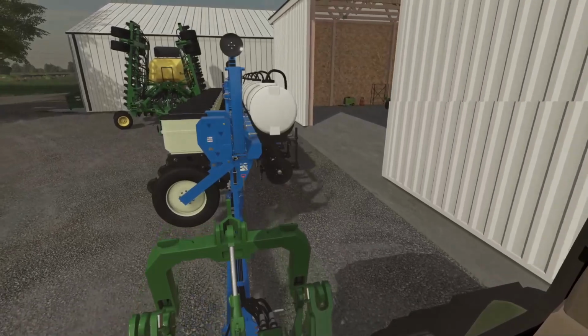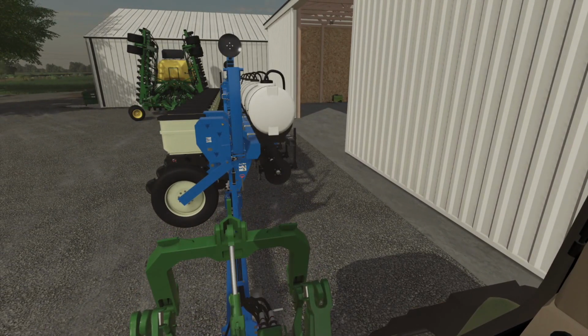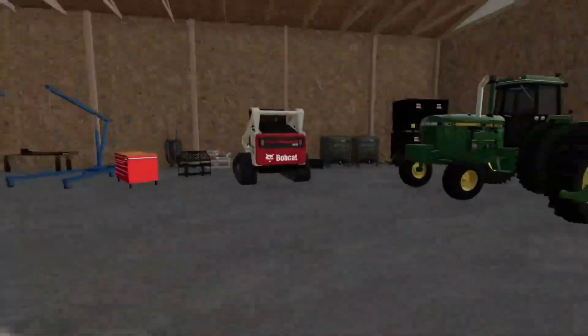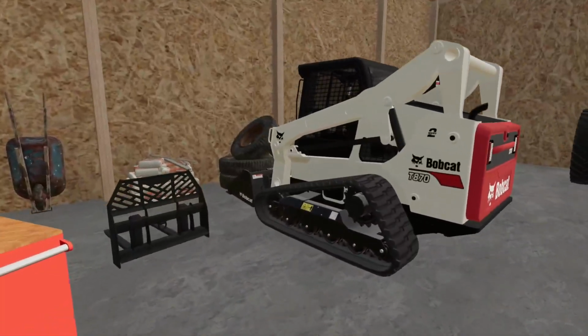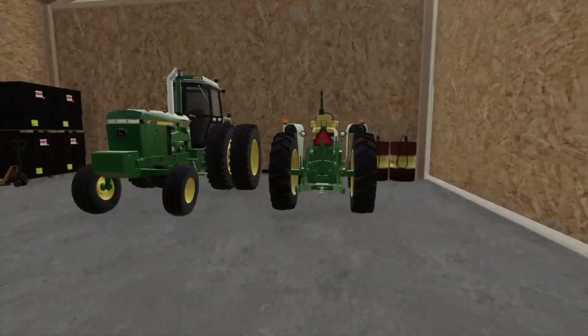All right, we shouldn't really need to get to anything inside of this shed for right now. Put our steering wheel up, shut her down, there we go. Hopping out, like I said, we might need to get in here, grab the Bobcat, and switch over to our pallet forks and get set up there as well.